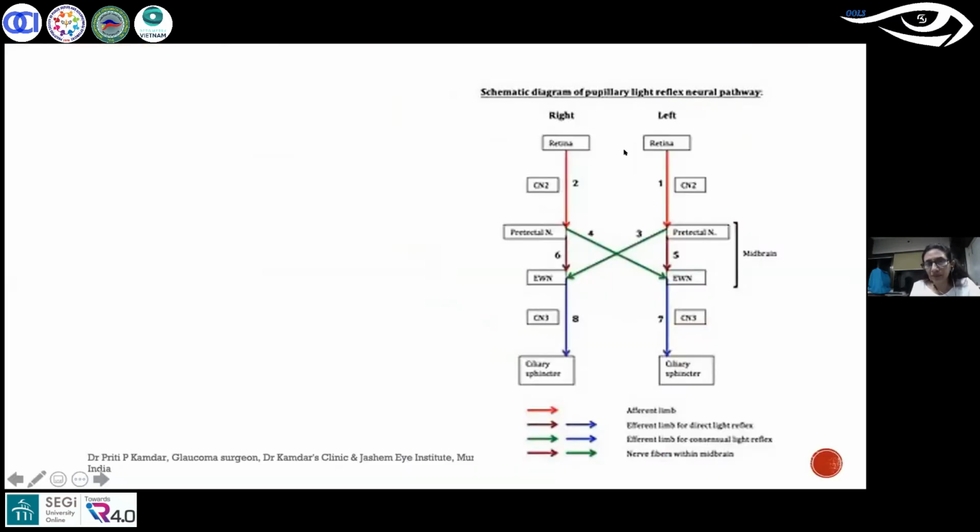This is a schematic diagram of the pupillary light reflex. All of us know that the pupil is bilaterally represented. When I say bilaterally represented, it means when a light is shown onto the retina of the right eye, the optic nerve of the right eye carries it to the pretectal nucleus in the midbrain. And these fibers from the pretectal nucleus go not only to the right-sided Edinger-Westphal nucleus, but also to the left-sided Edinger-Westphal nucleus. That means both the pupils are going to react even if only one retina gets stimulated with light.